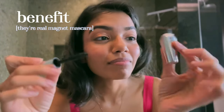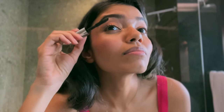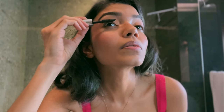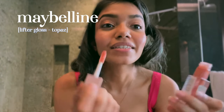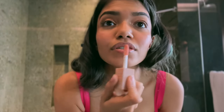Top it off with some mascara from Benefit. This is the They're Real Magnet mascara. I love it so much. I should have brought my Kiko Milano base building coat, but I forgot it. The last thing I have is the Maybelline Lifter Gloss in Topaz. I don't really want a lipstick because it fades over the night, and gloss is very easy to reapply.